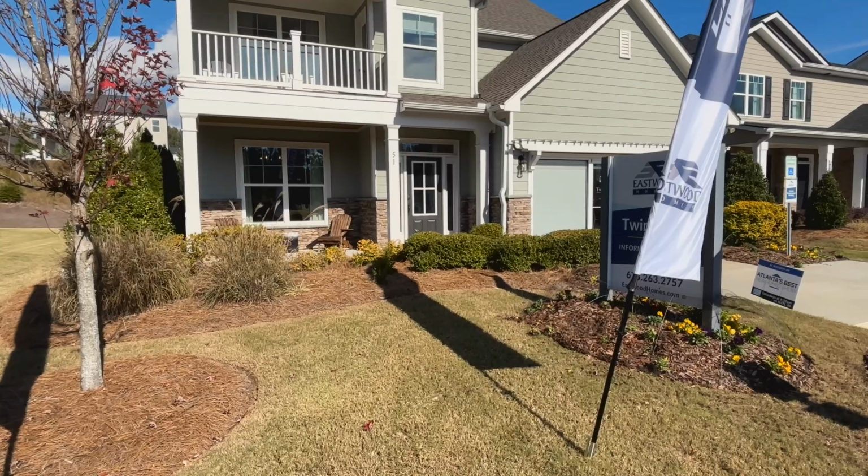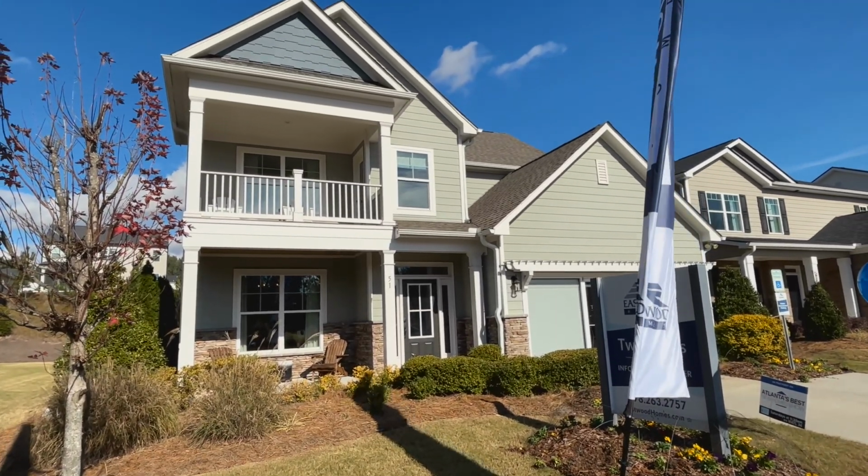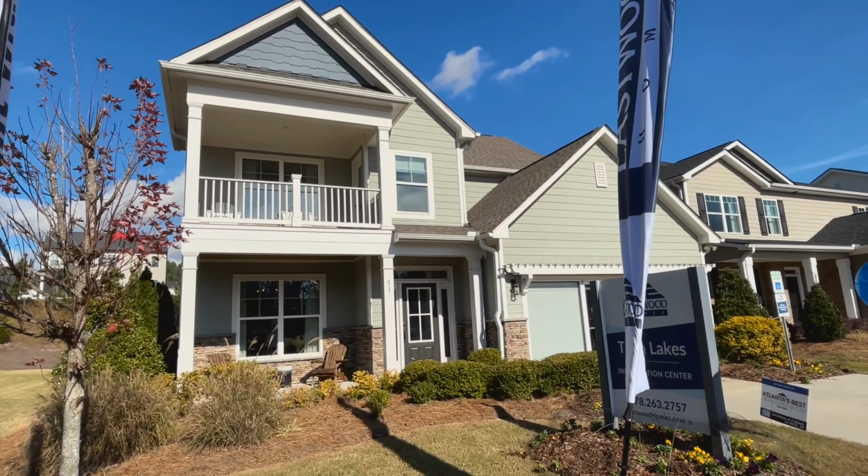So what are we going to look at today? We're going to take a tour of their model home here. It's the Cypress. Okay, they've got 5 floor plans, and we'll have a link to them. We'll provide that coming up. I'll tell you where to find that in just a second. But those floor plans, there's 5. This one that we're in right now, the Cypress, it's a 4-bedroom house. It can be a 5-bedroom house if you have the basement.